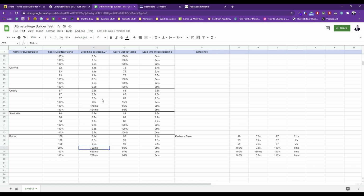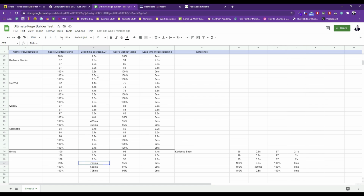These right above it are some of the more impressive Gutenberg page builders. Look at this. 4 seconds, 5 seconds, 5 seconds, 7 for Stackable, 6 for Stackable. It loads 2.2 seconds on mobile, 1.1, 1.4, 1.5, 1.8 for this. This is still, I mean, what? How is it loading? I don't understand how it's loading this fast. I don't get it.